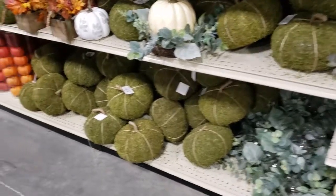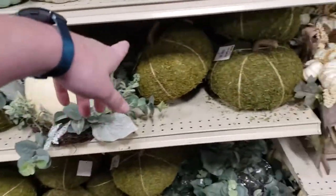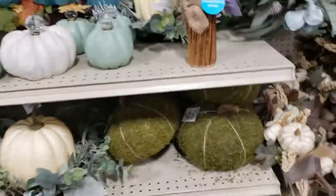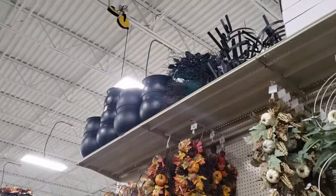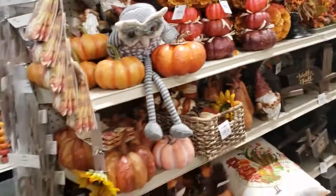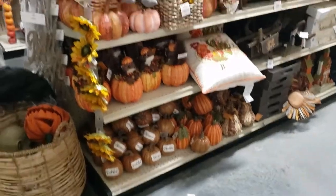I wonder what you could do with these moss pumpkins. These moss pumpkins are cool, Cliff. They would be neat for a bayou kind of theme or something like that. There's some cauldrons way up there. Doesn't look like they have everything quite out yet. Here's some more of the pretty decor.